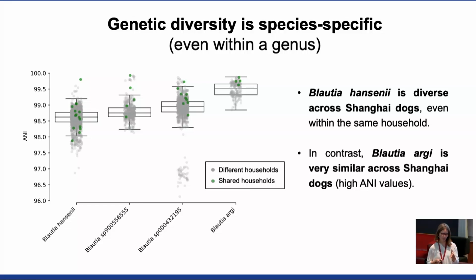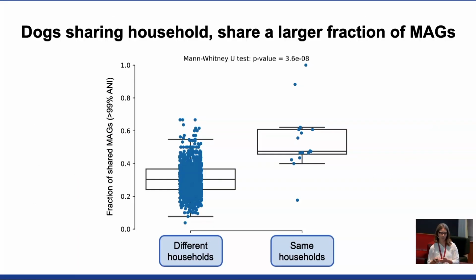This is a very specific example, but generally speaking, it's true. We didn't have so many dogs sharing households, but the ones that we have, when comparing species to species, they were sharing more strains compared to dogs living in different households.